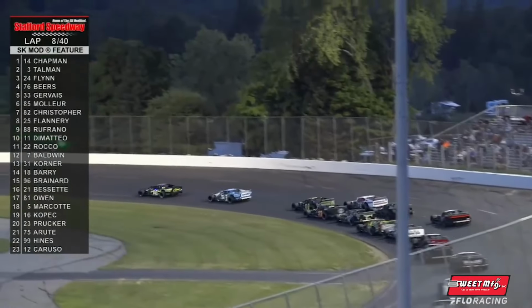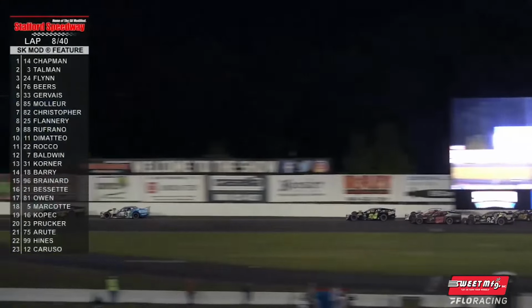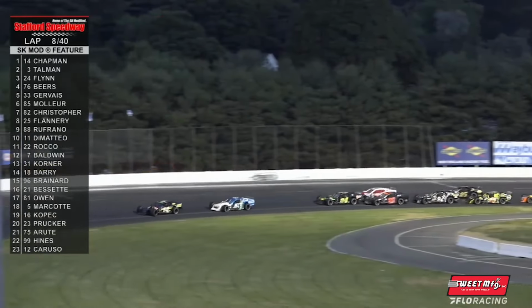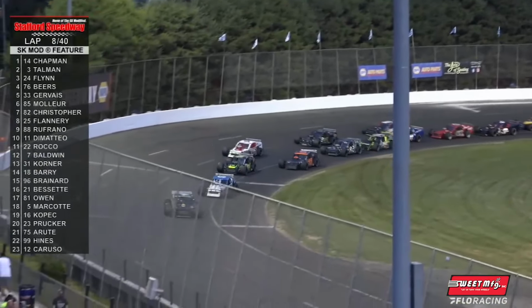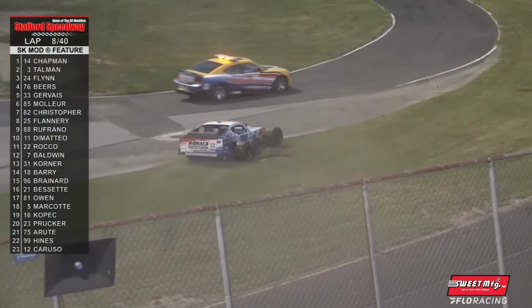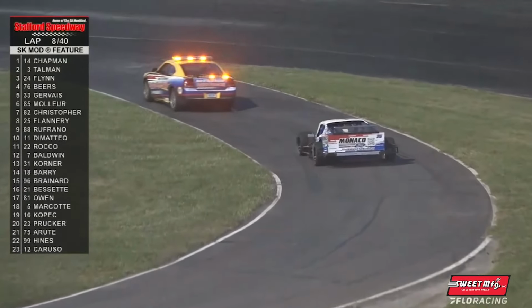Ooh, they made contact in turn 1. Flynn and Beers. Beers hangs on to it. Further back, David Arute slides through the infield grass. Further up front, though, man, I cannot believe Beers hung on to that car as the caution comes out for David Arute, stopped in turn 1. And Kurt Brainerd has spun in turn 4 off the front bumper of Bassett. So the caution flag comes flying.